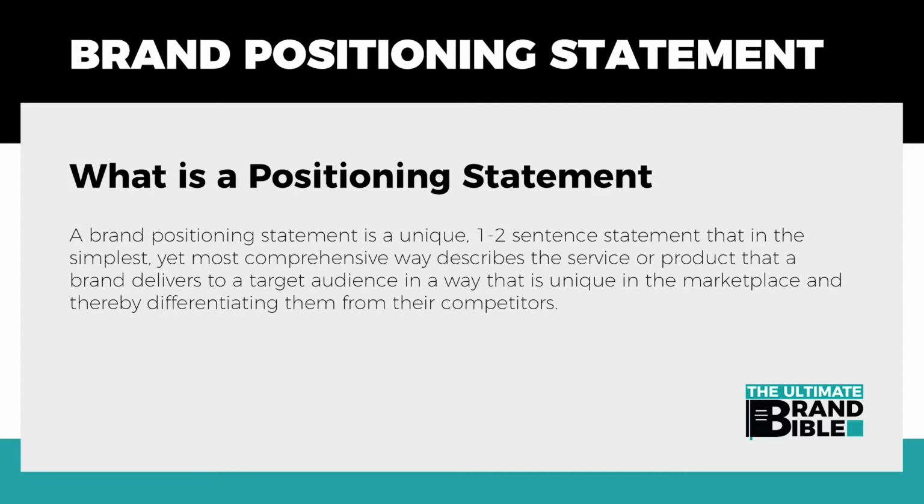Now the statement describes that position by showing how you will deliver your products and services in a unique way to a specific target audience, or what unique value you would bring to that specific target audience.